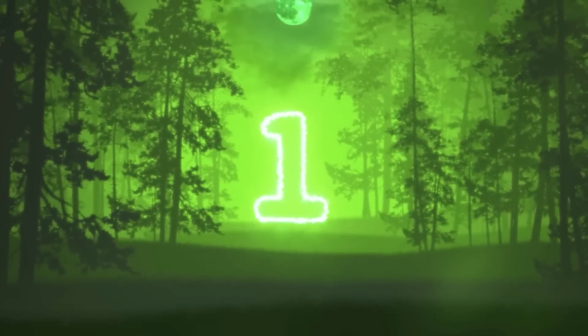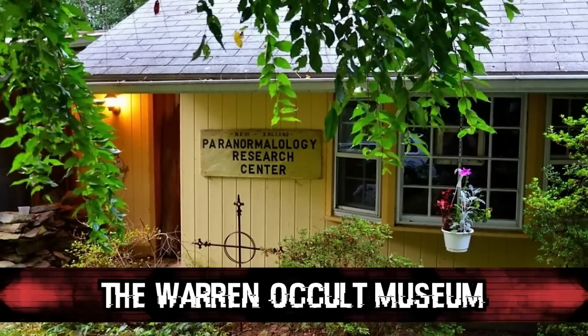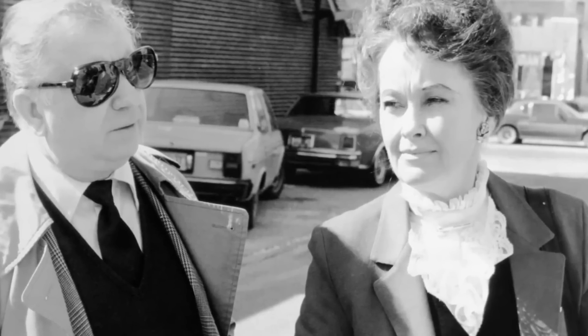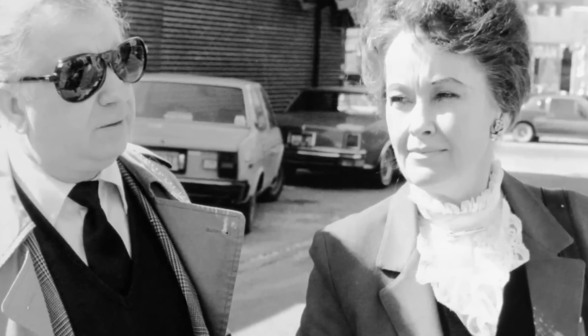In our number 1 spot, we have the Warren Occult Museum. The Warren Occult Museum in Connecticut is a museum that was opened by Ed and Lorraine Warren in the 80s, and the items inside are items that they accumulated on their travels to help free spirits and clear homes.